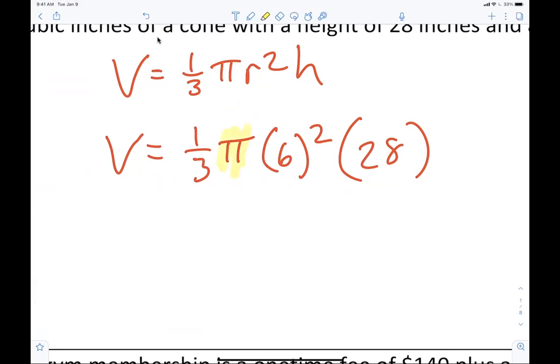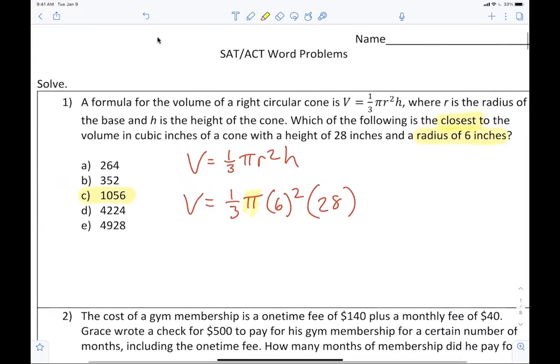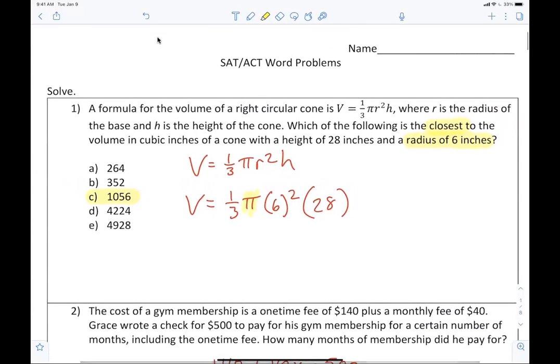All right. So now everyone is going to type in on their calculator. Let's practice. 1 divided by 3 times pi times 6, hit the square button, and then times 28. Believe it or not, that is an SAT problem or an ACT problem. Yes. So I see the pi button, but every time I click it, it's like, did you hit the second button? I just told you that.